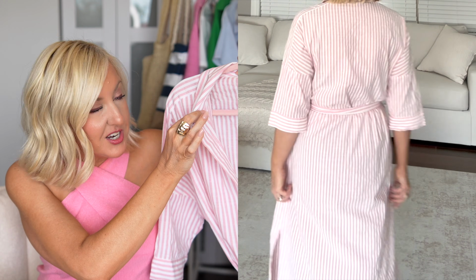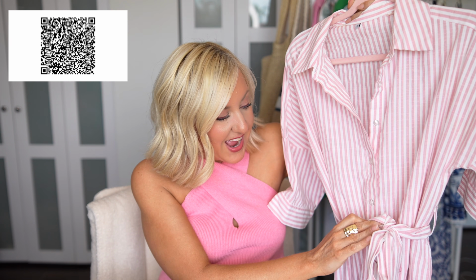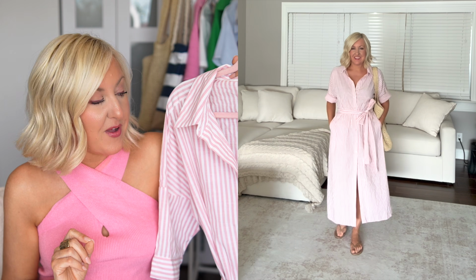So you have your shirt collar. You can keep some buttons open at the top. You can open up some buttons at the bottom, show a little leg. You have the tie waist belt, which I love to create some shape to the body, but they show it online without the belt and it looks really cute that way as well.